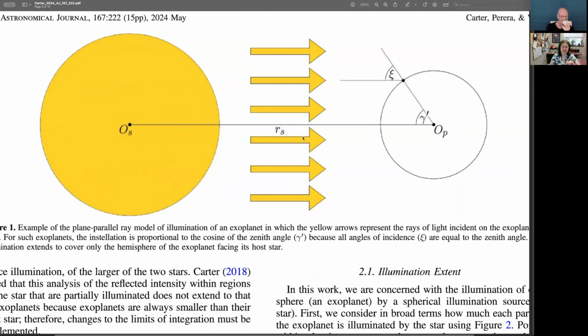Now, often gamma prime, that angle on the right there, is treated as the angle of incidence for the plane parallel ray approximation because you assume all of that light's coming in just parallel. Whereas what we're going to use for the angle of incidence is psi, that E looking thing. And we'll see that that angle of incidence changes depending on where you're looking at the star. We're going to start simple. We're going to start by actually just thinking about what parts of the planet are illuminated and approximately how much. So we're looking at the illumination extent, equations 1A, B, and C.